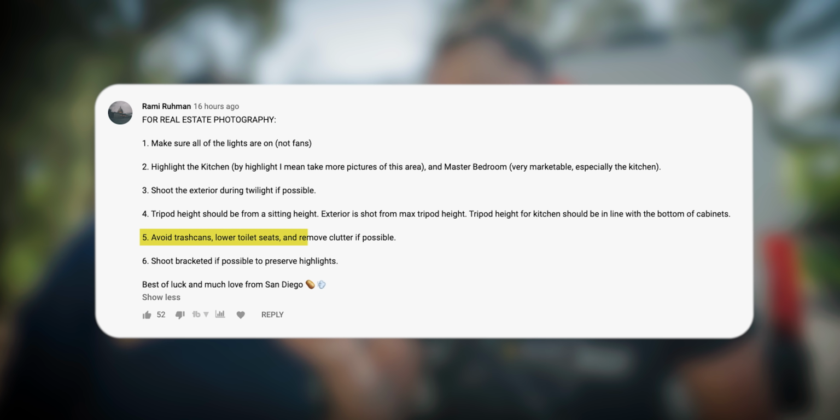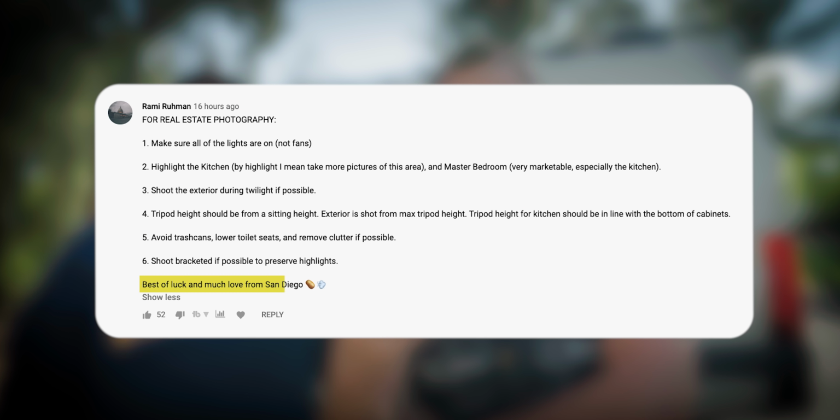Avoid trash cans, lower toilet seats, and remove clutter if possible. Shoot bracketed if possible to preserve highlights. Yeah, we have a tripod here and we have the EOS R with the 15-35, so I think this would be a good setup. Best of luck and much love from San Diego.